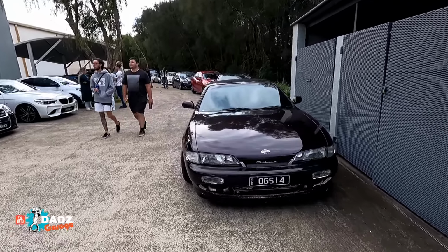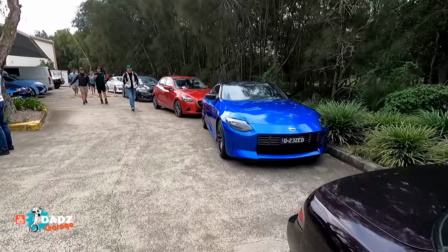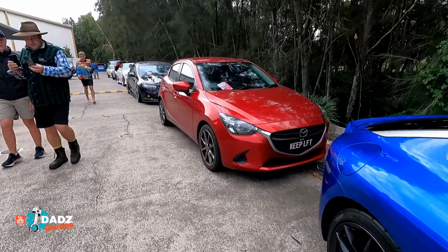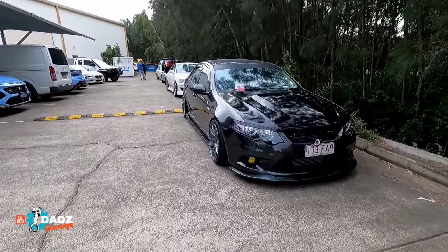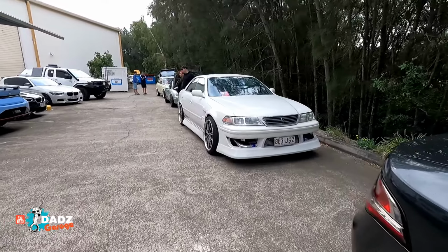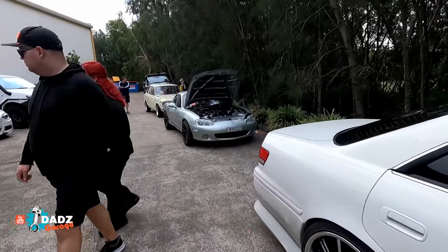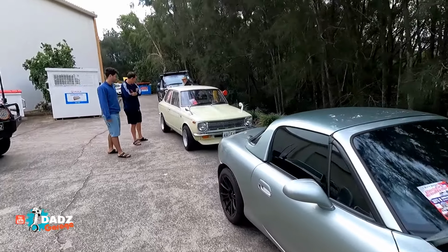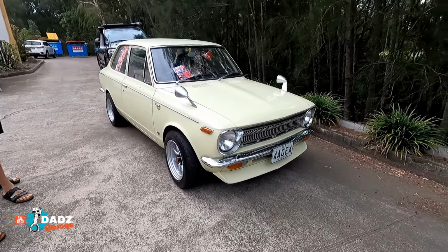Well, you can't check them all out. There's quite a few here today. A few hidden gems down the back. Look at an old Dado down there, a little Corolla. We'll be checking that out. Nice stance on that one. Oh, very cool. It's not in a wrecking yard. Very cool. Somebody loves it right now.